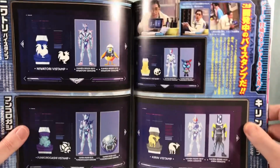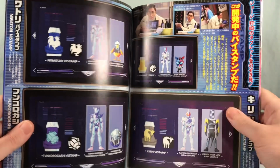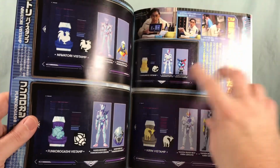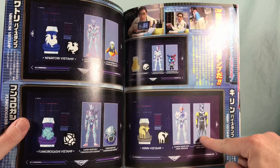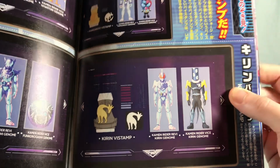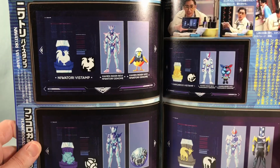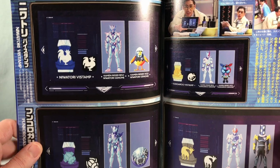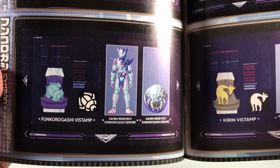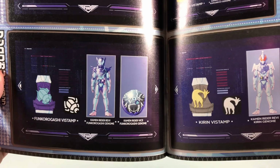This is actually really cool. So these are the little readouts from George's little device up here that show the forms. And these are all of the Build-inspired forms. So obviously that's for Build. Down here we have the form for Grease with the giraffe or Kirin Vistamp. And Vice's neck is so long you don't even see the head pictured, which is pretty great. And then there is this rooster over here for Cross Z. And then we have, I'm assuming this is a tick, which looks to be for Rogue.